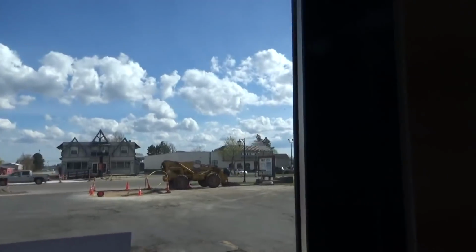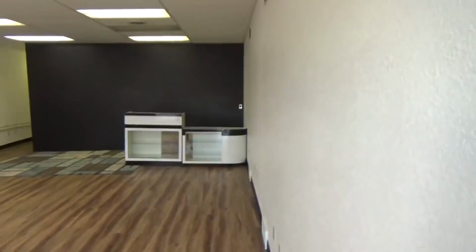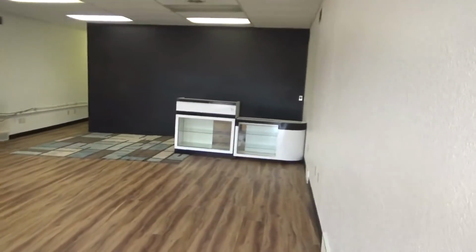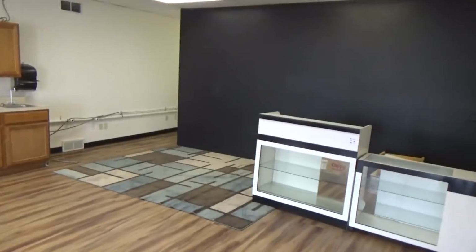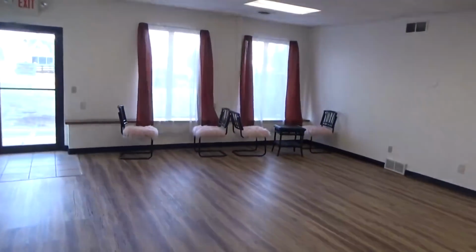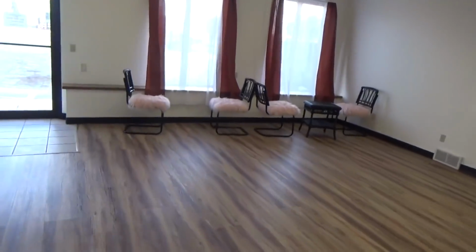Let me rotate around here and show you the new home of our store that we are currently putting together. This is the new home of the Sorry Sorry shop and our little consignment shop. This is a 20 by 30, which is much, much, much bigger than the other place. And we got some furniture. Don't worry, the pink fuzzies are going to come off.